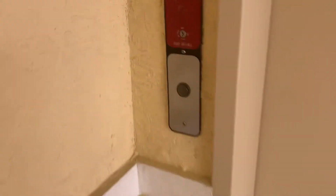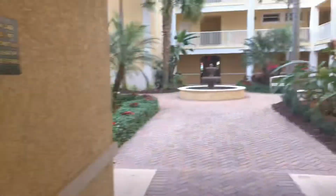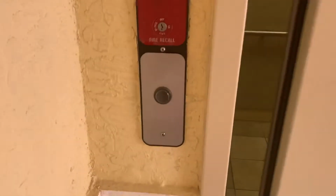This is going to be the tour of the elevators of buildings 1 and 2 at the Fountain Court Condominium in Punta Gorda, Florida. Each building has 2 elevators. In building 3, there was a Dover Impulse. In building 4, there was a ThyssenKrupp Aurora, like this.